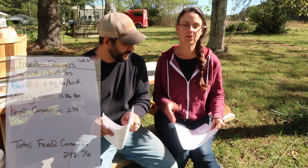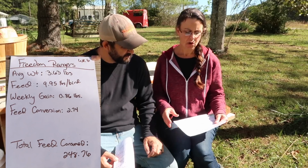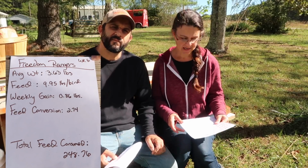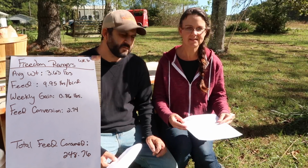So we're gonna start by looking at how the Freedom Rangers did this week. Yes, so the Freedom Rangers, their average weight this week was 3.63 pounds. Overall, each bird has eaten 9.95 pounds of feed. On average, they have gained 0.86 pounds of body weight since last week, and their current feed conversion is 2.74, which means 2.74 pounds of feed was needed to create 1 pound of body weight. And the Freedom Rangers total have consumed 248.76 pounds of feed since they arrived on the homestead.